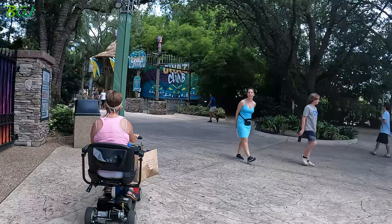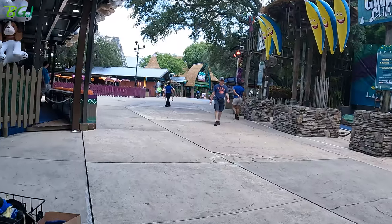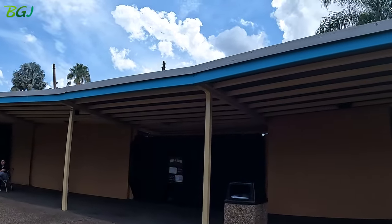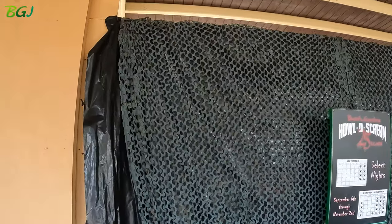And now we're gonna go back to Iron Gwazi, which is still not operating yet. But we're gonna go there to meet up with our son, because he starts work in a few minutes. We have another scare zone right here. And in the past, it was always the junkyard. But this year, I think they're gonna give you a tribute to all the past years of Howl-O-Scream. I don't think we can see anything here. Not much. But if you want to see what's behind that wall, get your tickets for Howl-O-Scream. It's the only way to find out what's going on.